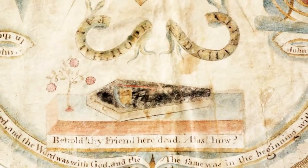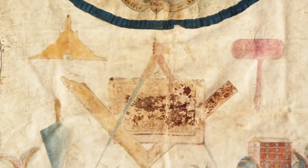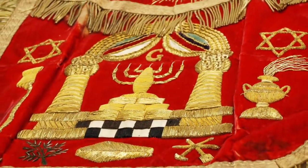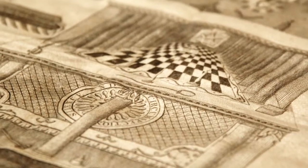And that's what I want to do. I want to create aprons that a brother says, this is me. This is a physical representation of my commitment to the craft. 19th century Masonic art had a lasting impact that continues to inspire generations of members. More than a ceremonial garment, the apron represents the individual's connection to the worldwide body of Freemasonry. It is his badge and a source of Masonic pride.